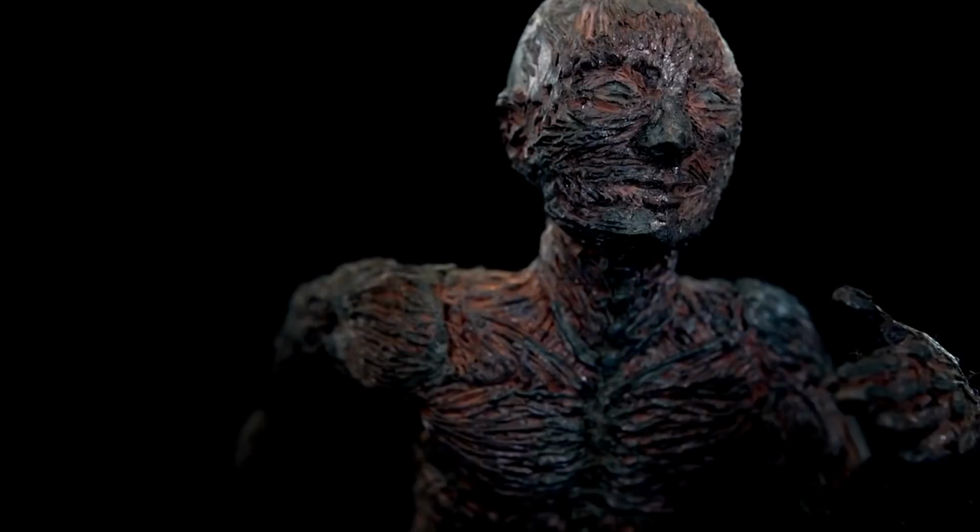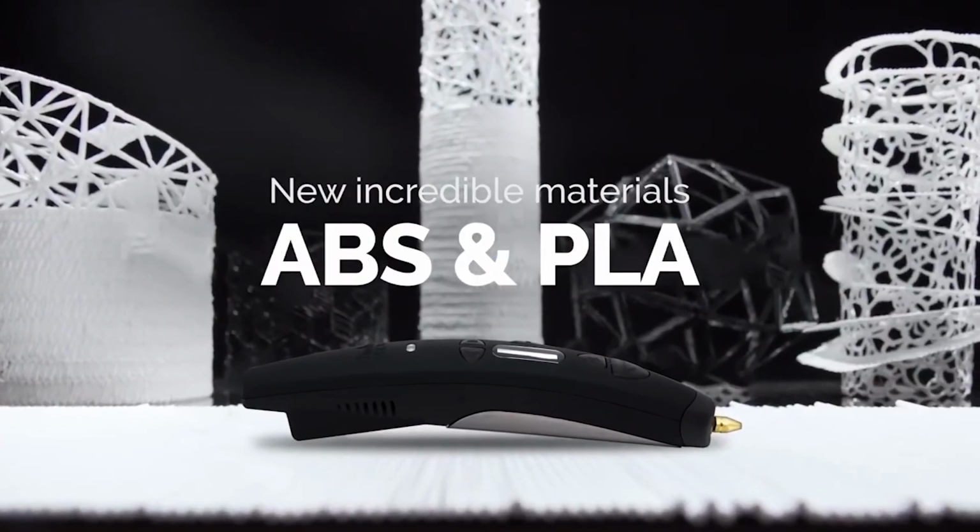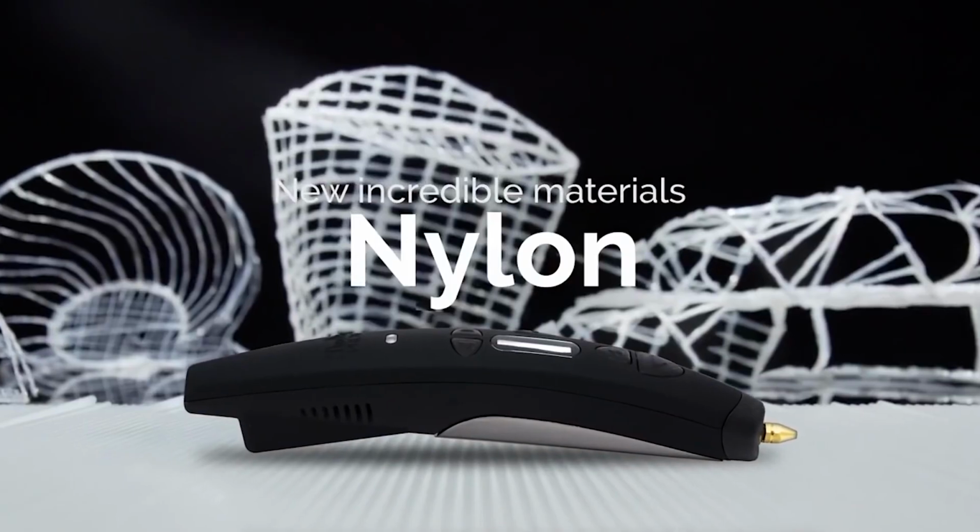This makes it the perfect tool for artists, sculptors, designers, and engineers to bring ideas to life faster and more accurately. The price starts from $200.